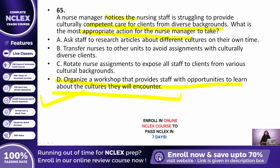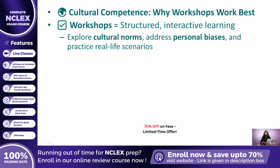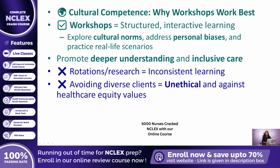Here is the rationale. Organizing a workshop provides a structured and interactive environment where staff can learn about cultural norms, examine personal biases, and engage in real-life scenarios. This promotes deeper understanding and enhances cultural competence. Simply rotating assignments or expecting staff to do independent research is less effective and inconsistent. Avoiding diverse clients entirely, as in option B, is inappropriate and unethical in healthcare settings that value inclusivity and equity. Let's move to question number 66.